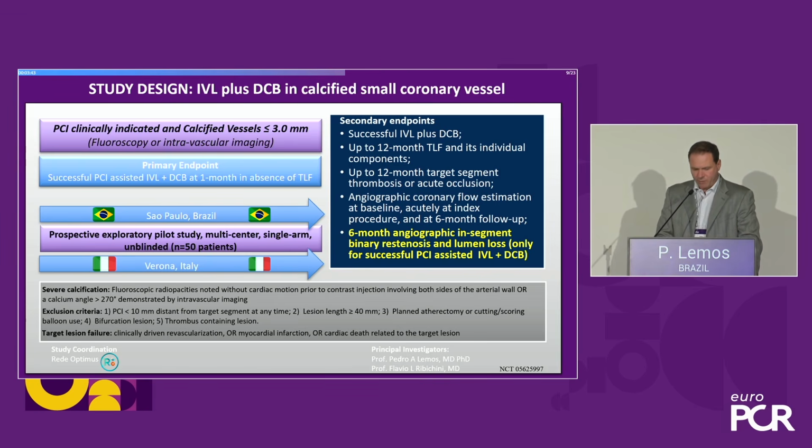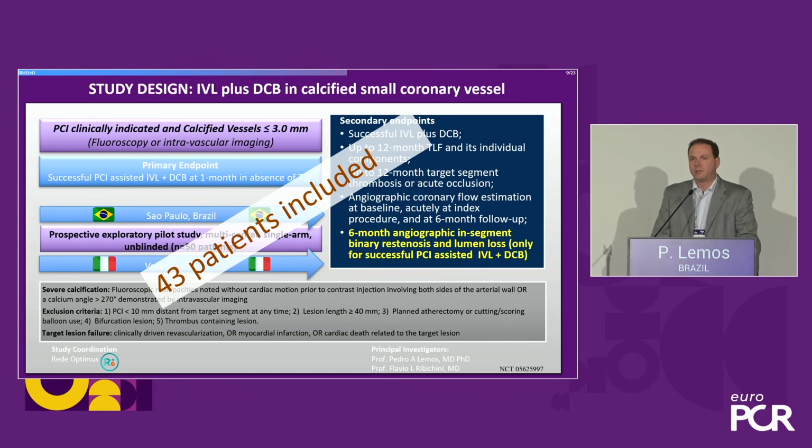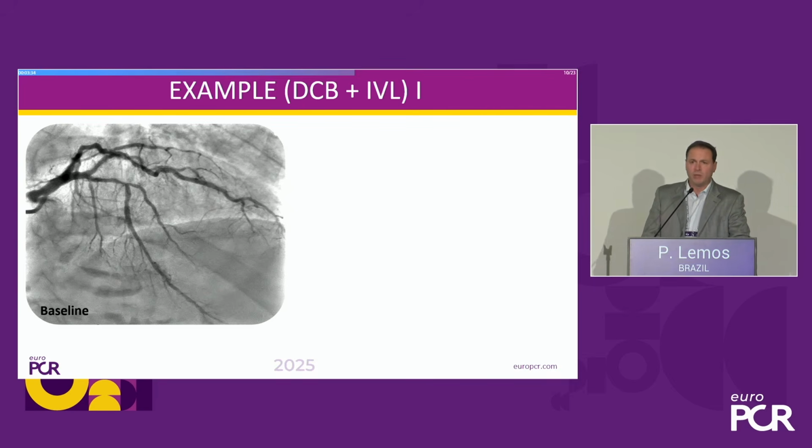50 patients, we have already included 43 patients, so our expectation is to have this study presented next year here at EuroPCR. Let me give you one example, not of this study, but of our current practice.